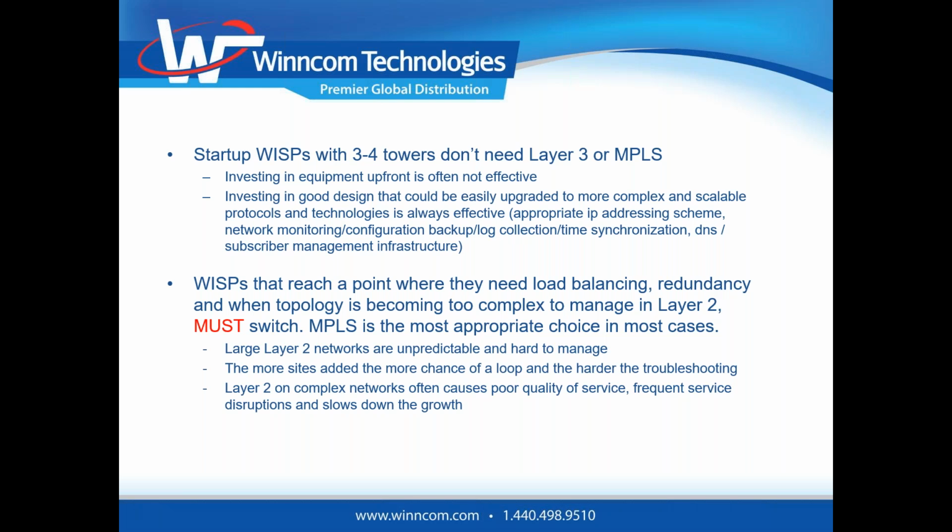Proper layer 2 design in early stages could save a lot of time, and it could dramatically decrease the amount of problems and shorten service disruption during transition to MPLS. And of course, if a WISP network became large enough and the current network design keeps it from providing better services, implementing redundancy, load balancing, and so on, it must switch.